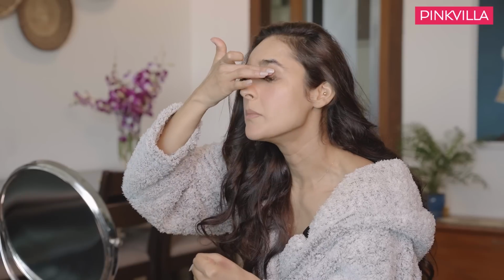I started makeup very late in my life because I did not give it any importance for a very long time, till I had to start doing my own makeup to go for meetings or auditions. So I'm going to take the extra stuff that is remaining and just pop it here on top of my eyelid. It's literally nothing. I'm just scraping the bottom of it, whatever remains, and adding it here, and it's still giving me so much.